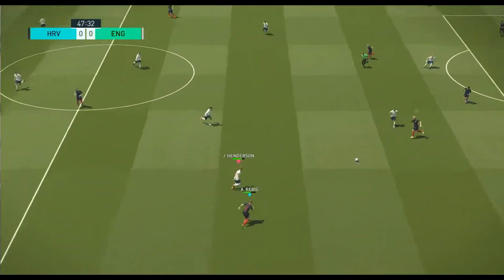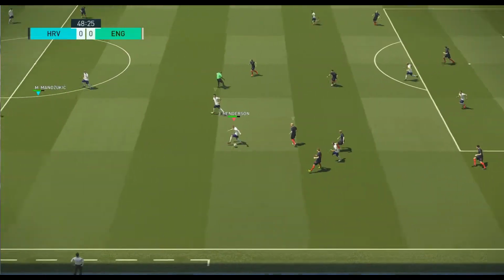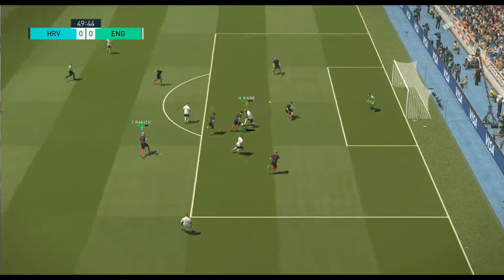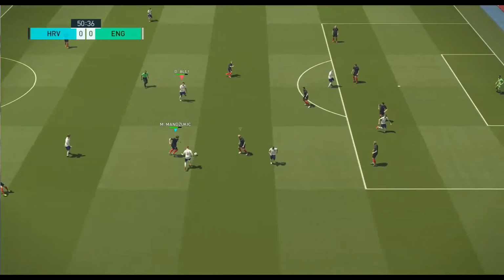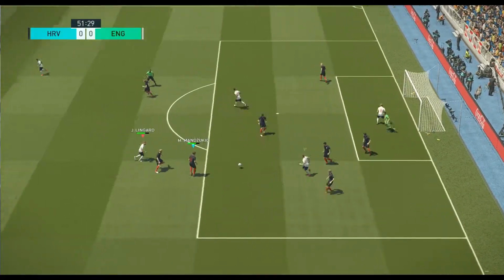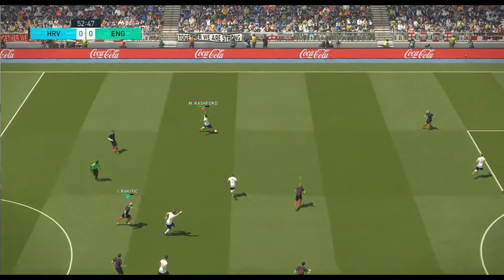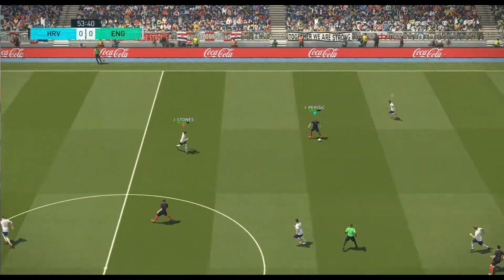Can he finish? Lingard. And it's Lingard. Kane. Dyer gets it back. Dele Alli looks to slip it through. Mandzukic. Modric more than happy to take the muscular approach. Rashford. Perisic.